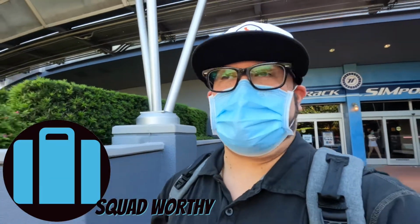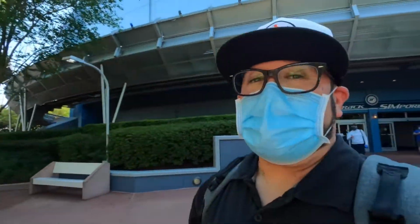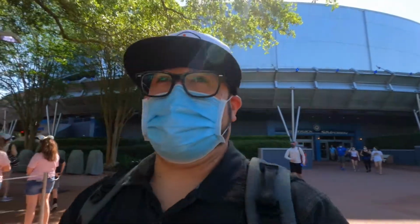Just got off Test Track. The line was about 30 minutes standby, so it's not horrible. I'm willing to wait in that. You can see it right over there. It's not the worst line in the world. It is a little warm this morning, not gonna lie. It's about 82, 83 degrees. Humidity isn't horrible yet, but I'm sure it'll be nasty in a few.